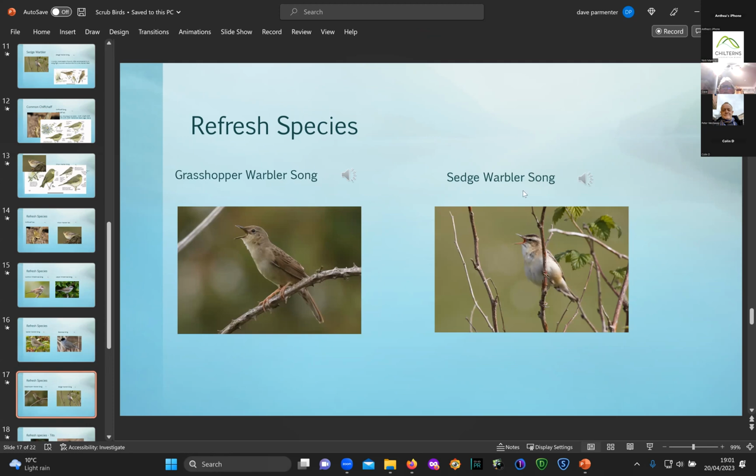We'll just play the grasshopper warbler song, fairly memorable, so you've got to remember that. And again, the sedge warbler can carry on for quite a long time. So if you do come across something quite unfamiliar, that could be the sedge warbler that you need to check out.